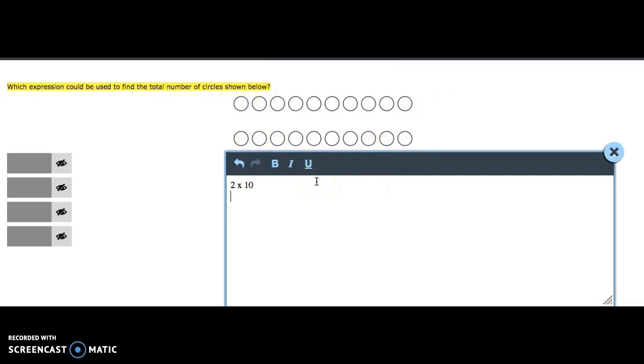So that would work. I guess another way I could represent this with an expression would be 10 plus 10. Not my first choice, but it's another way maybe. So this is my thinking right here. Now I'm going to go to my answer choices and see if any of them match. So choice A, 2 plus 20. That doesn't really make sense to me because there's a total of 20. So if I added 2 to that, there'd be 2 more, and that's not really what this picture is representing. Okay, I don't think that's my answer.